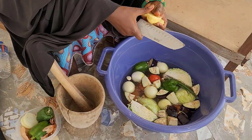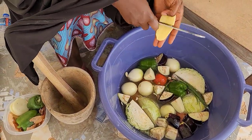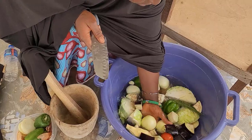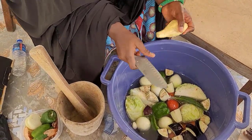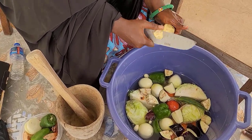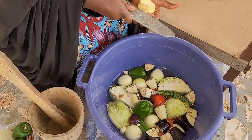This is the white potato that I'm just cutting. Mom, this is mango. Mom, we have this mango. That is not good. Yes, I did. It's not right, Mariama. I did it.